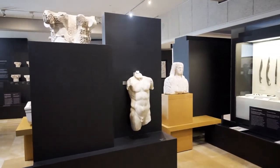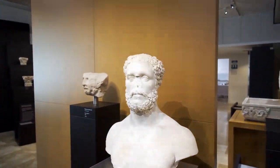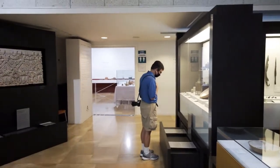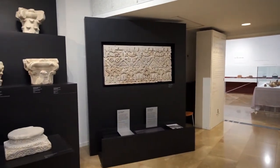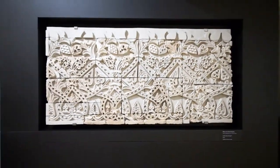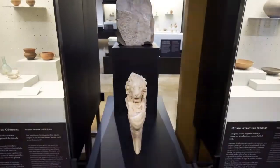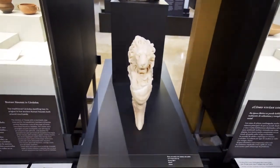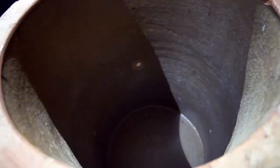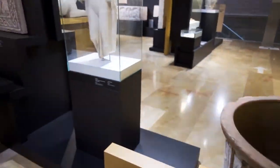Nice abs. That's a pretty cool table leg. That's one big chamber pot, and it's deep. Glad I don't have to clean that thing out.